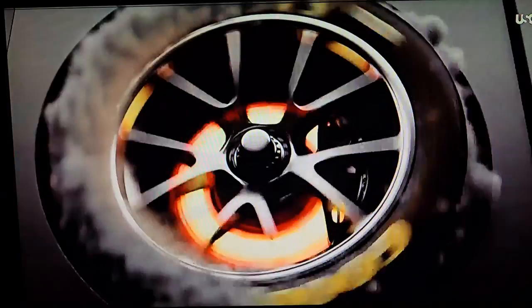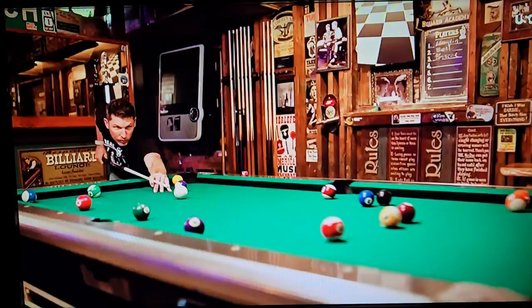Phenomenal stop by the 23 team. Bubba Wallace was able to leapfrog and slots in behind this guy. Denny Hamlin remains out front.